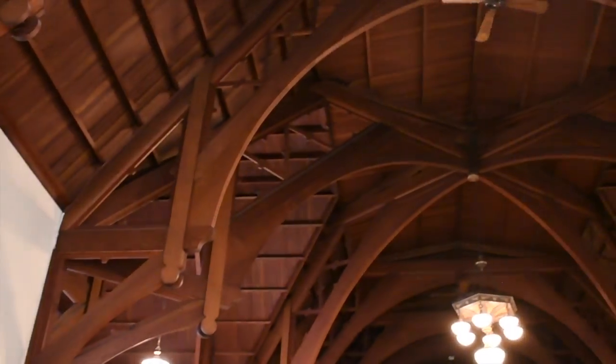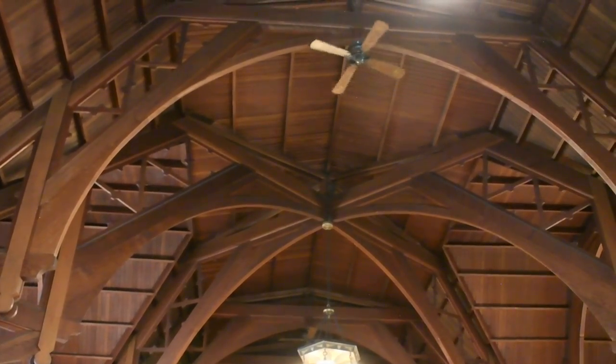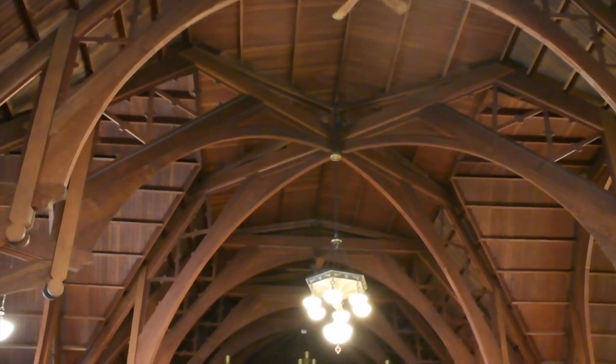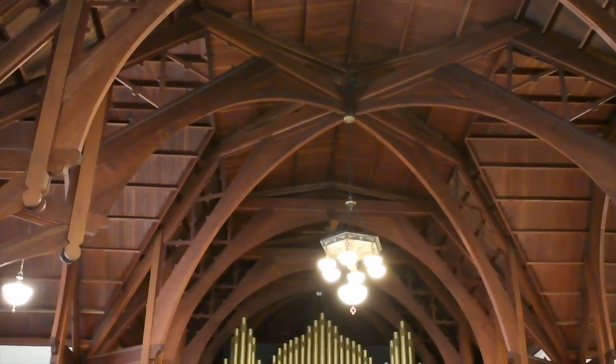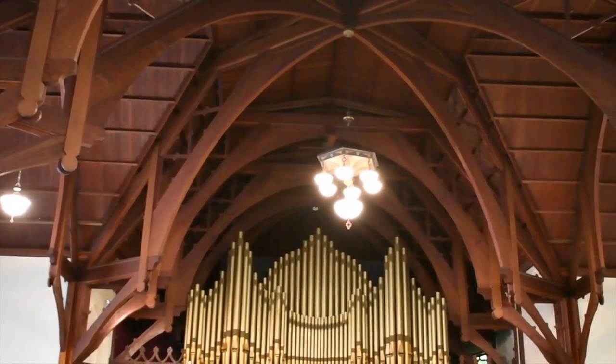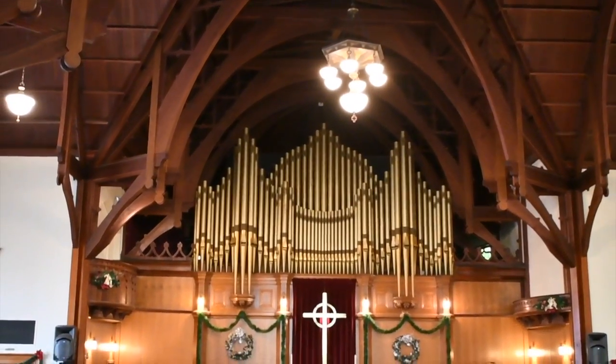So we have mostly Oregon fir in here. There is some redwood around some of the windows, but the rest is Oregon fir. The church itself, I've seen two different figures. One is it seats 350, the other it seats 450.